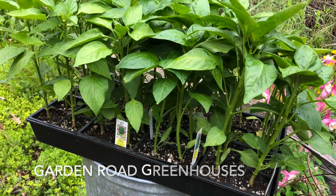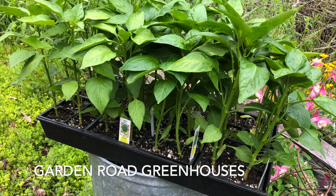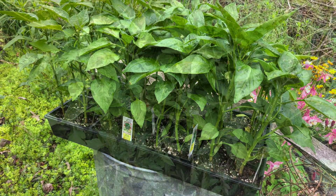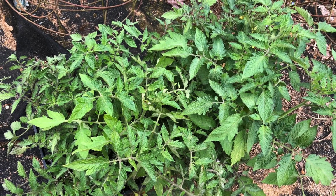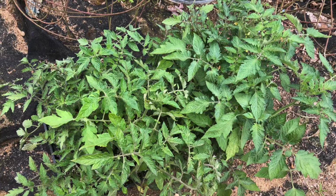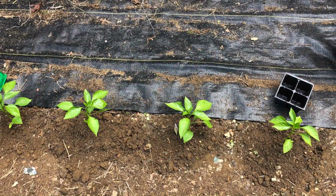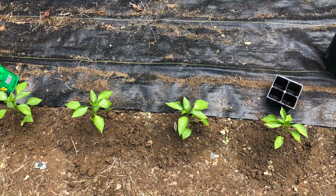Two days after I was home, I was just dying to get into the garden and get some things planted. So I ran to the nursery and got a flat of peppers and a flat of tomatoes, because I had not yet had a chance to start my own seeds. So I will be doing that next. I got busy really quickly to get these peppers and tomato plants in. I am very far behind.